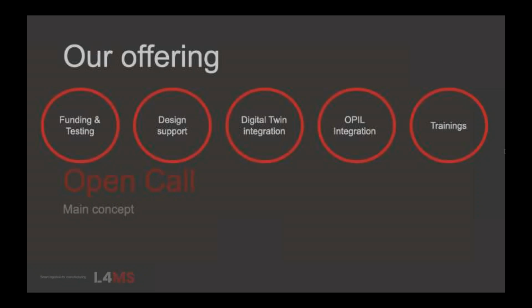And for that purpose, we need to select companies, or consortia rather, I will explain it in a while, that will implement OPIL, experiment with it, let us know, give us your feedback, and then we can improve. Hopefully you improve on the way as well. So this selection process of our end beneficiaries, of consortia that actually use the products that we created, is called an open call. So this process is just the selection.